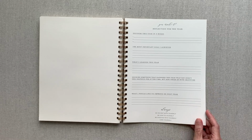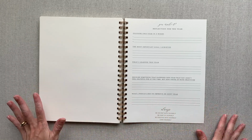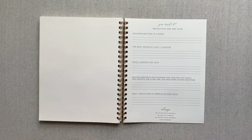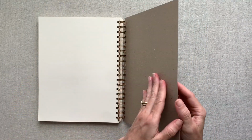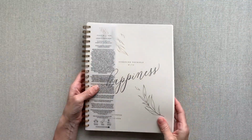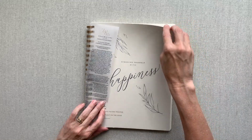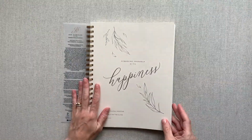I like Jen's questions and guidance because there's not too many. It's not too detailed. It doesn't seem overwhelming. It seems like very simple things. And her pages are so clean. And the whole overall aesthetic of her journals is just calming. The back and the front are made from tag board, but the back is just a brown tag board. And the front is your beautiful cream colored tag board. Once again, at $32, I just think they make beautiful gifts.